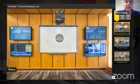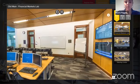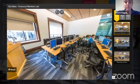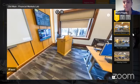So let's just show you guys some quick pictures and photos. Again, this is our financial markets lab, super cool facility. Typically our finance students and economics students will take courses in here. We also have the Bloomberg terminals, so state-of-the-art technology for those students to be learning with.